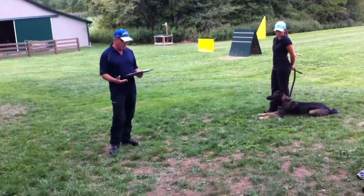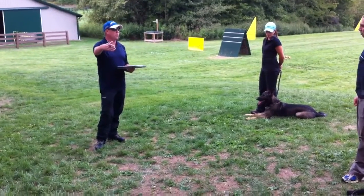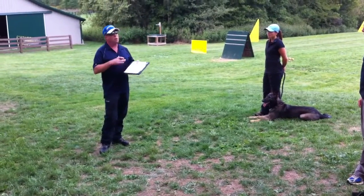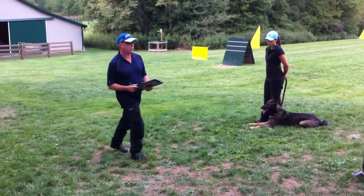Send out with down. The basic is correct. The build-up is good, but he must go a minimum of 30 paces. He doesn't go 30 paces and he turns around and comes back to you. So all 10 are gone. Long down is without fault today. It's an insufficient 65.25.